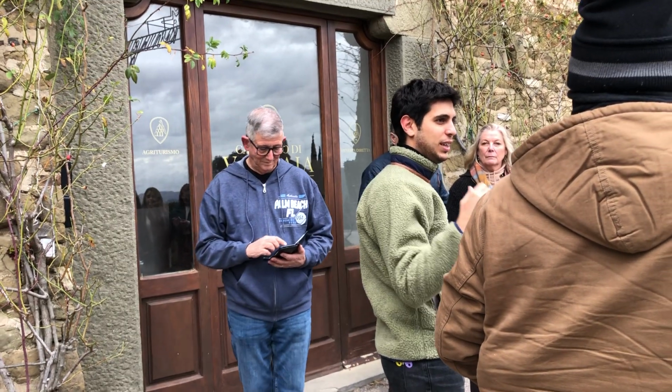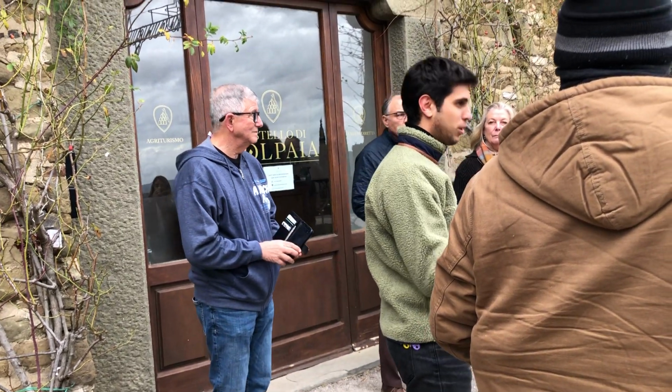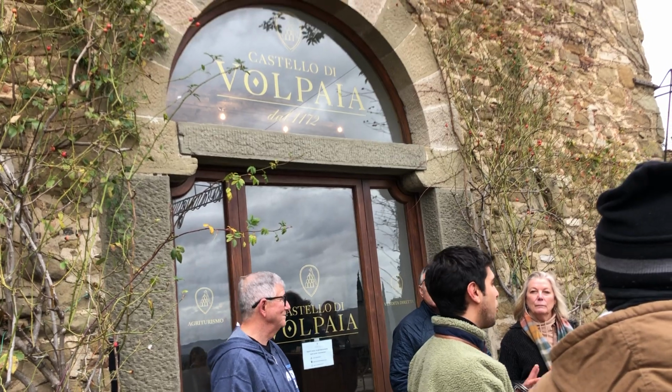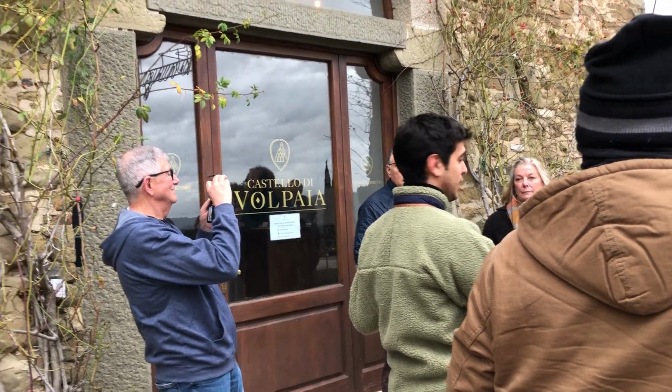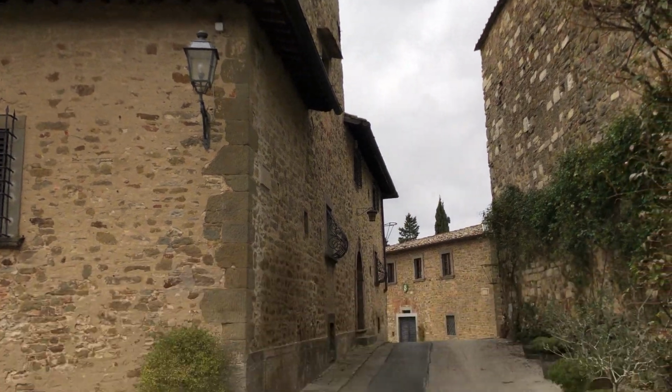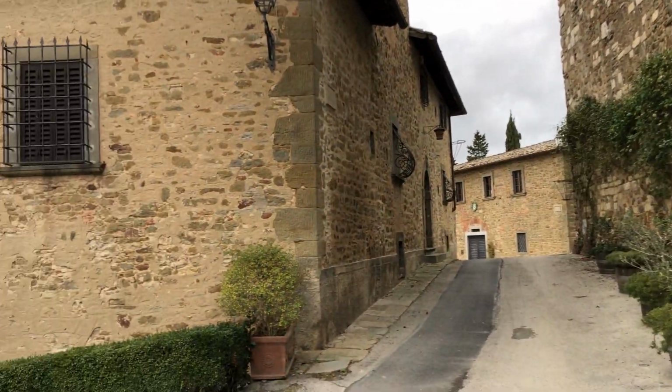From the 60s, the family is doing something more. This is not a winery only. This is way much more. This is a whole village from the 11th century. Now it's only 28 inhabitants, but about 300,000 bottles of red wine are produced every year. Okay, so this is pretty much a very good ratio.